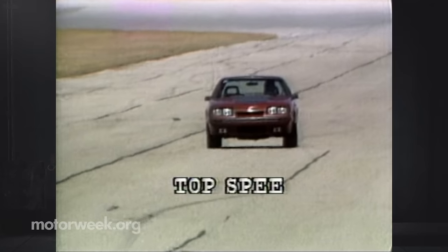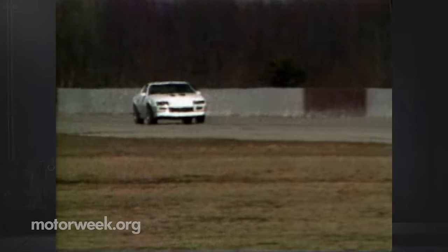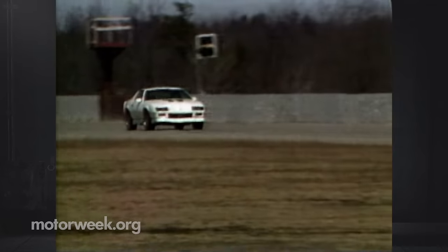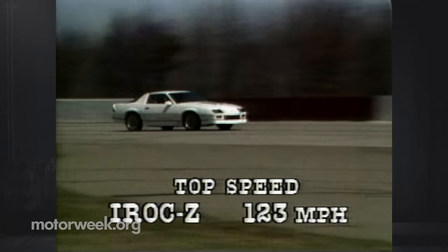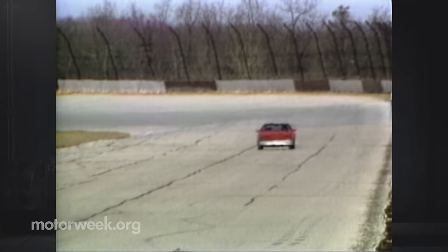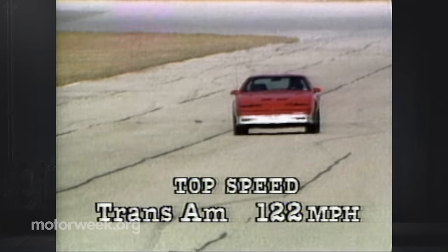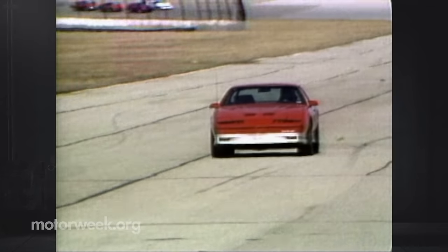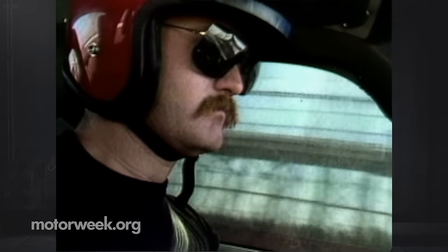Here again, the Mustang ran away with a scorching 127 miles per hour. Next fastest was the Chevy Iroc, held back only by its automatic and driver fear, to the tune of 123 miles per hour. The less powerful Trans Am almost matched the Iroc-Z, thanks to its slippery body and manual transmission. Top speed was 122. Absolute top speed for all these cars is over 130. From there, it was on to the handling course.